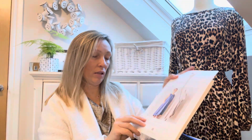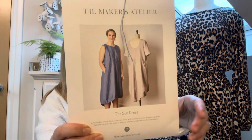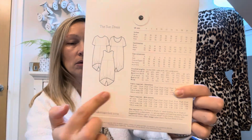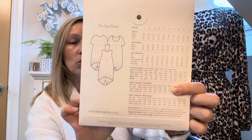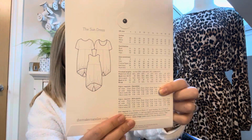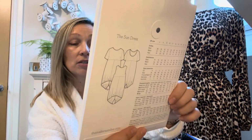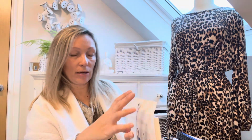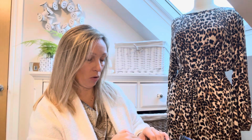This one, oh, love this as well, the Maker's Atelier sundress. How cool is that? It's got elastic cord and cord ties at the bottom, which just make it really different. I've got the fabric for that as well, a relaxed fit scoop back summer dress, so that will be made up this summer. Like I say, all these patterns are going to be calling to me from this box.